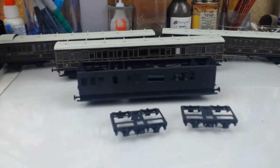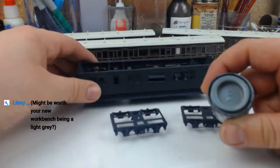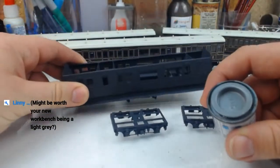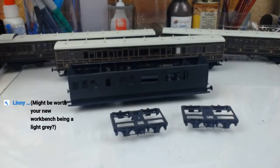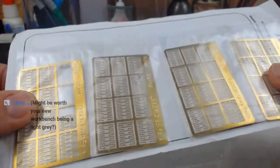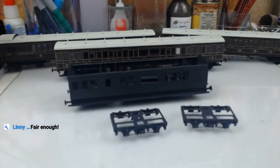That would be because it is very dark, to be fair. Normally, my primer is this colour-ish. This is a very dark primer, because, you know, that's what they had. For comparison, brass is brass. Might be worth your new workbench being a light grey. Nope, not happening. White means I can find stuff.